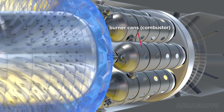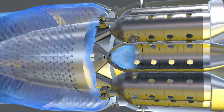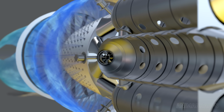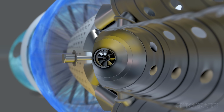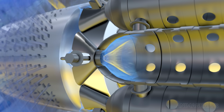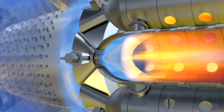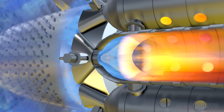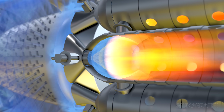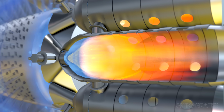The compressed air now flows through separate nozzles around a small outer ring, while fuel is sprayed through the center. The fuel-air mixture is ignited. In many jet engines, igniter plugs, not unlike a car spark plug, are used. But the SR-71 is different because of its special fuel that has its own ignition requirements. We'll look at that a little later.